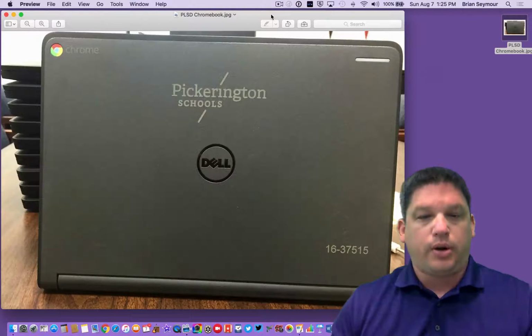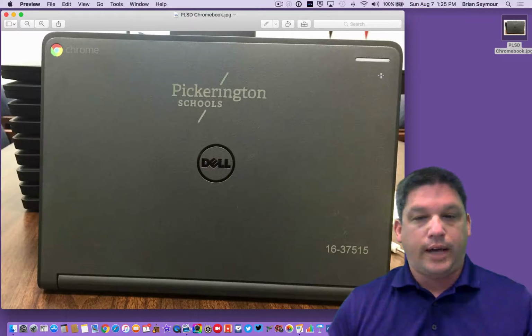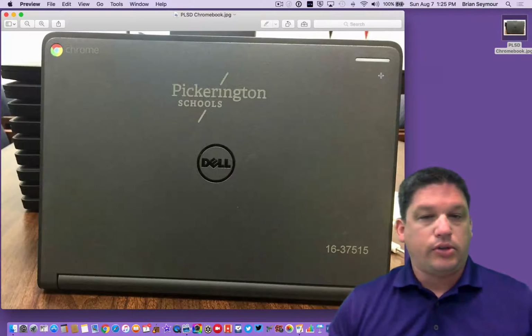The other really cool part to this Chromebook that none of the other Chromebooks have is this indicator light up here in the corner. Teachers can actually do polls with the kids and ask, if you think the answer is this, turn your light to red or yellow or blue. They could also use it for if kids need help in the classroom. They could say, please turn your light to red if you need my help right away while we're doing this lab or this activity.